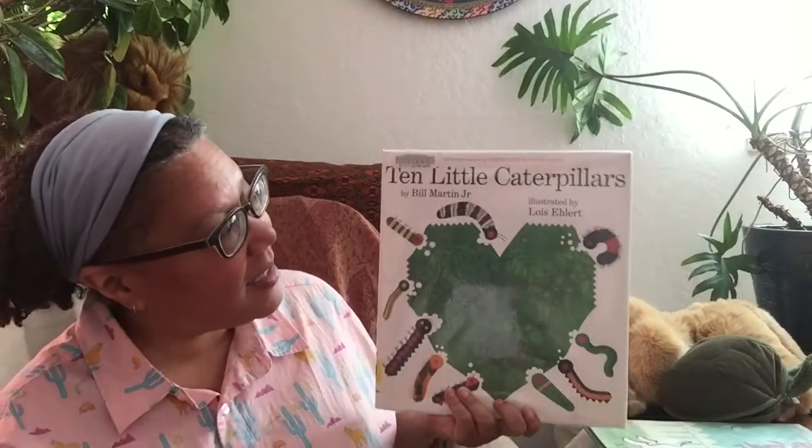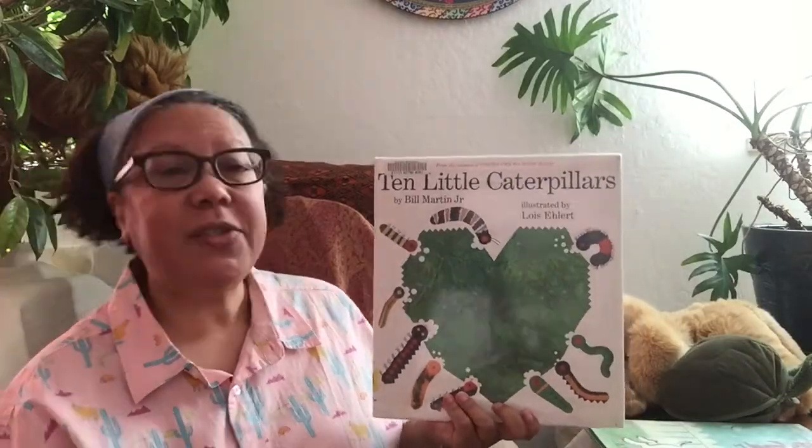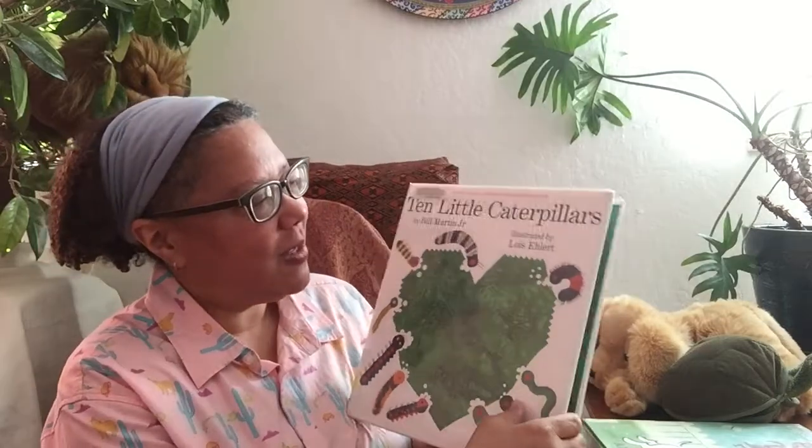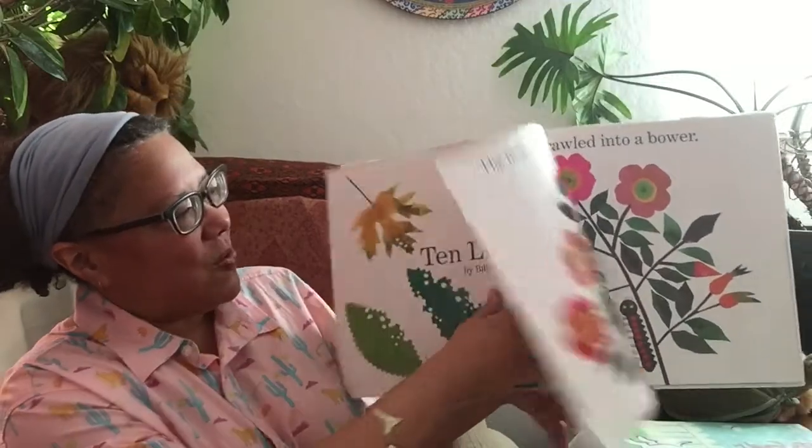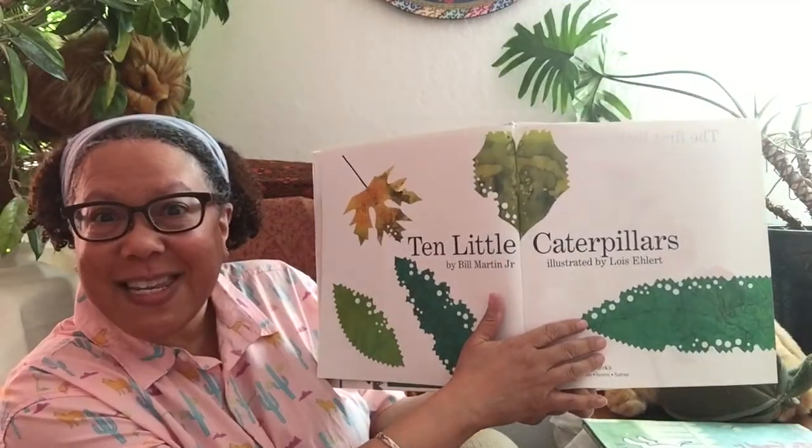Our first little story today is 10 Little Caterpillars by Bill Martin Jr. This is also one of my favorite stories. Woo! Can you see where the caterpillars have been eating the leaves?